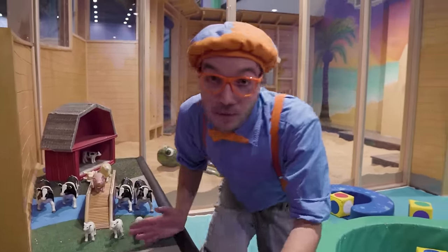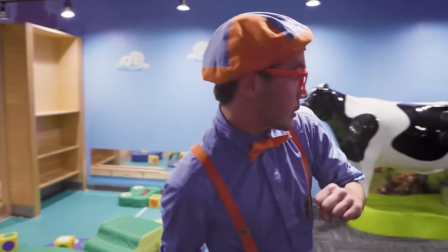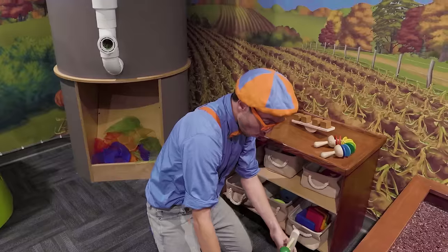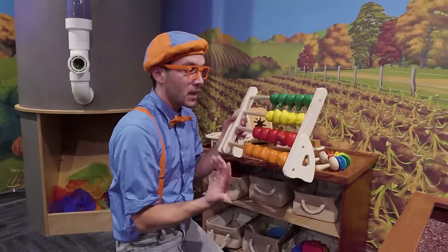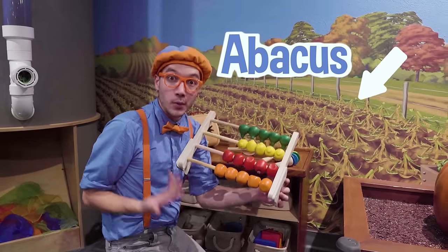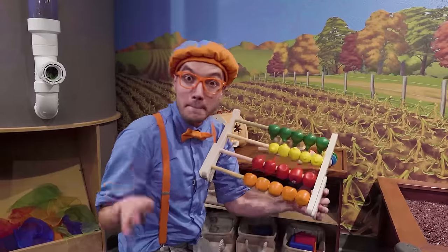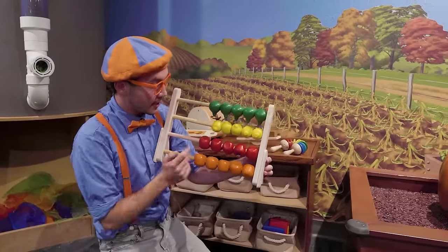So silly. That was really fun, playing with all those foam cubes and seeing about those animals. Hey, look over here. Whoa, and look at this. Have you ever seen one of these before? Yeah, this is called an abacus. And it's really good for helping do math or arithmetic. Look, you can do it like this.